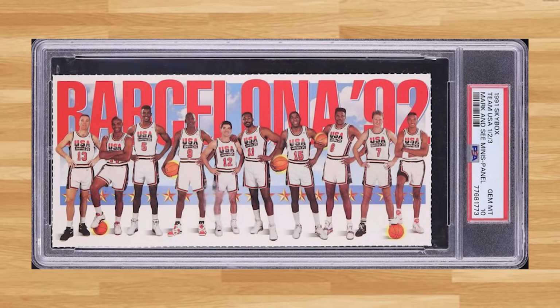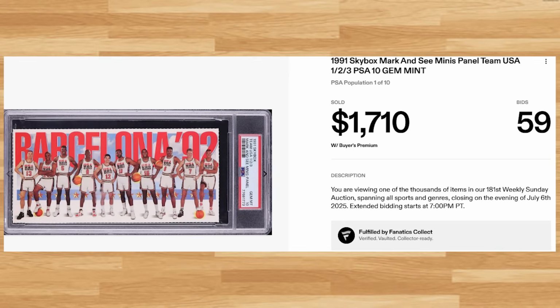And we're sticking to the junk wax era at number 48 with this 1991 Skybox Team USA Mark and C Minis panel. This was a PSA 10 that received 59 bids, and it sold for $1,710.